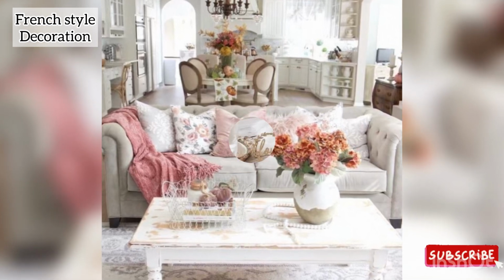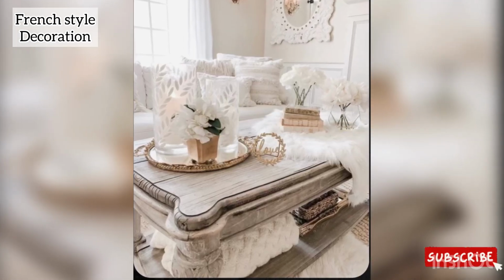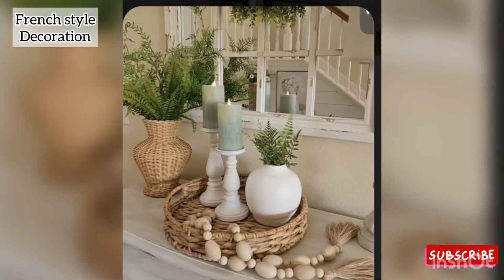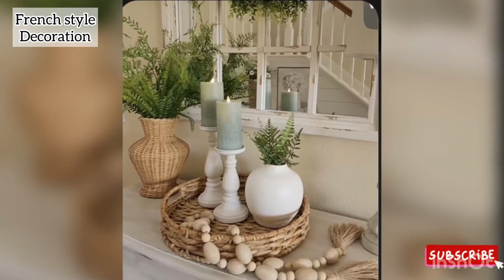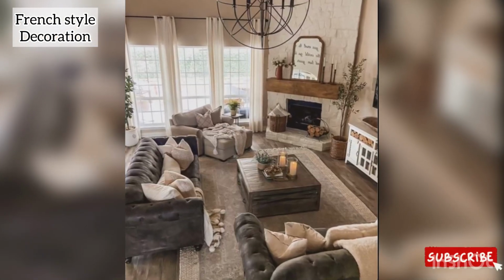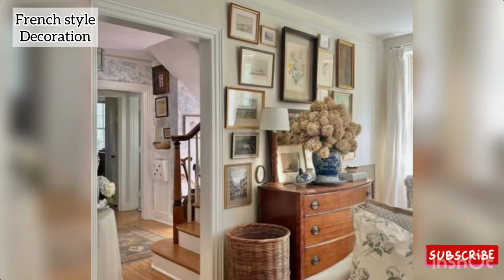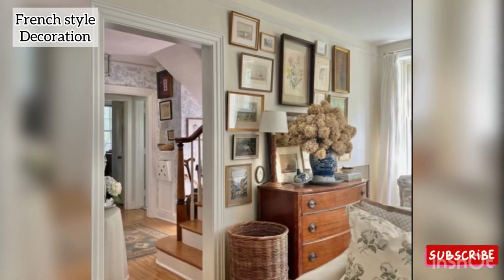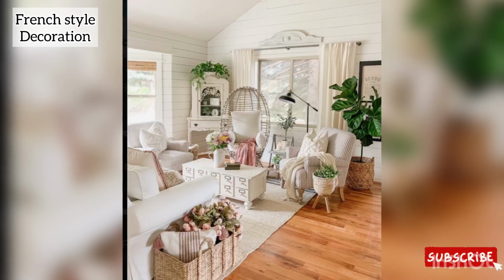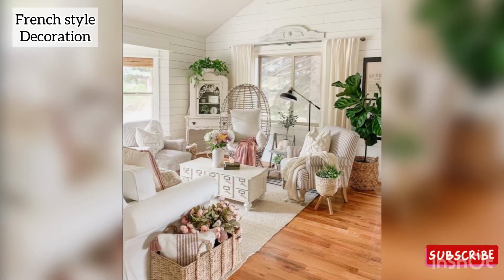French style furniture often features delicate details and curved lines, giving it a romantic allure. Look for pieces such as antique dressers, carved wooden bedside tables, and upholstered armchairs with floral patterns. Don't forget to add touches of greenery with indoor plants to bring a breath of fresh air to your decor.